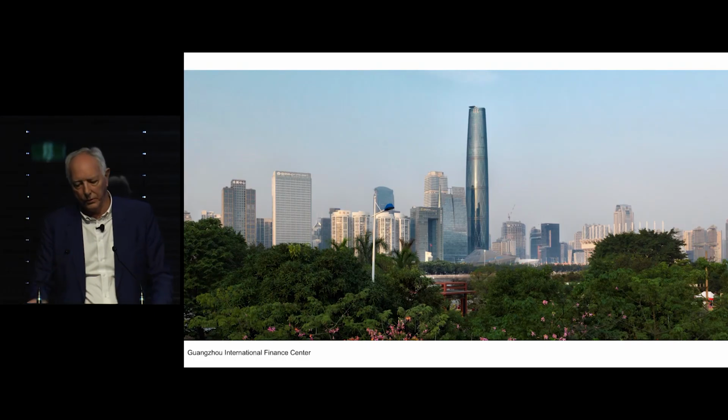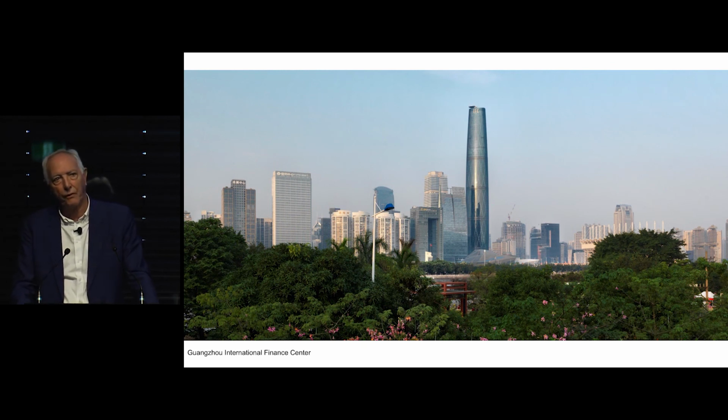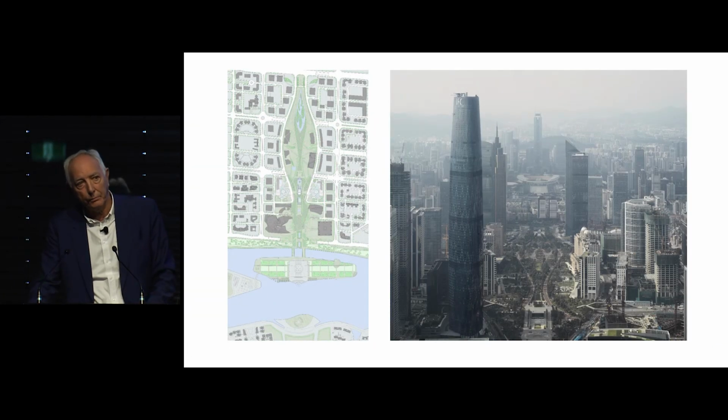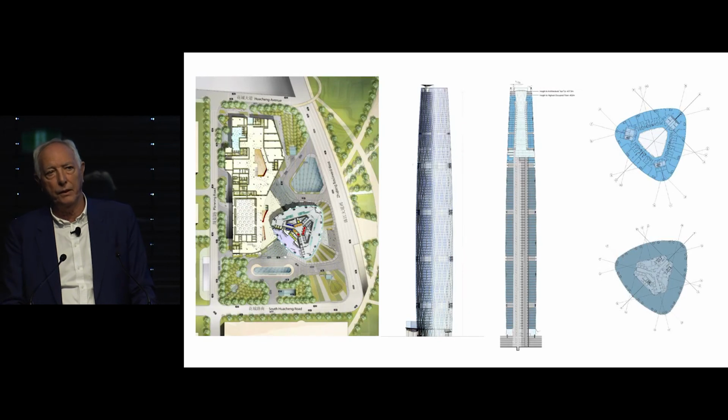So I'm going to move on to my last project, which some of what you will have seen before. It was the first competition we did in 2000. We won in 2005 in Guangzhou. And it was part of a master plan that the city planners had to create a sort of garden city going down to the Pearl River, the Zhujiang New Town they called it. And there would be 2 high-rise towers. Our one was a West Tower, and it was completed in 2010, 2011.